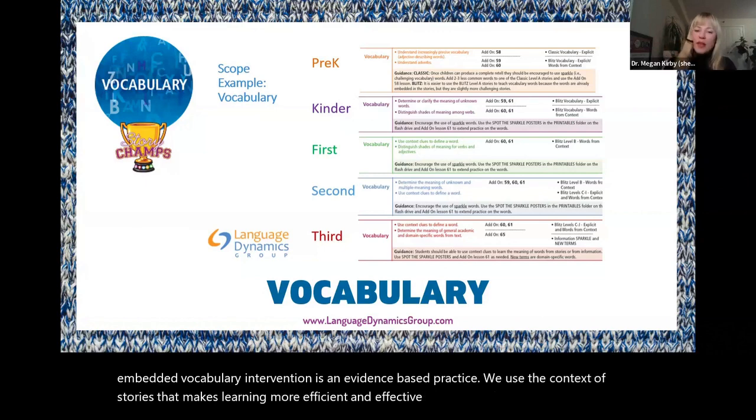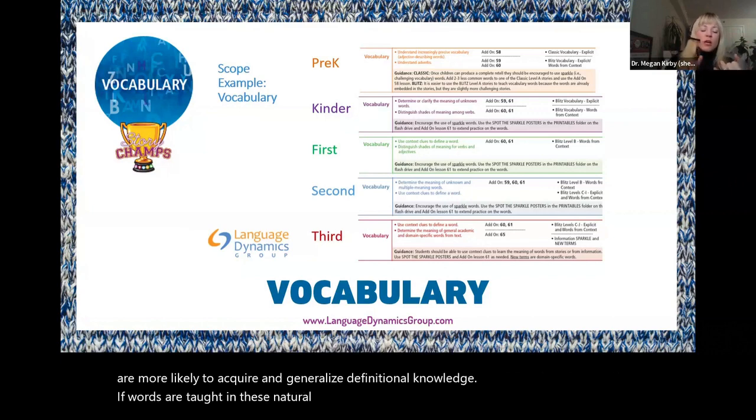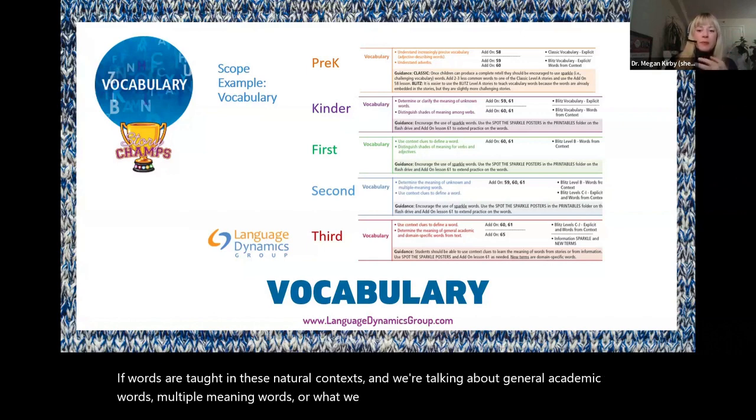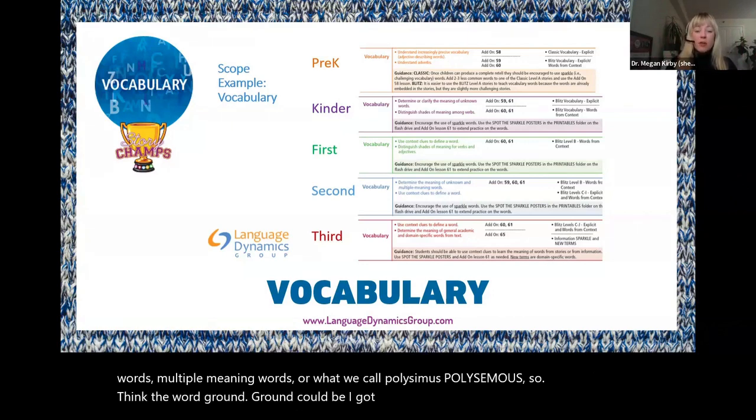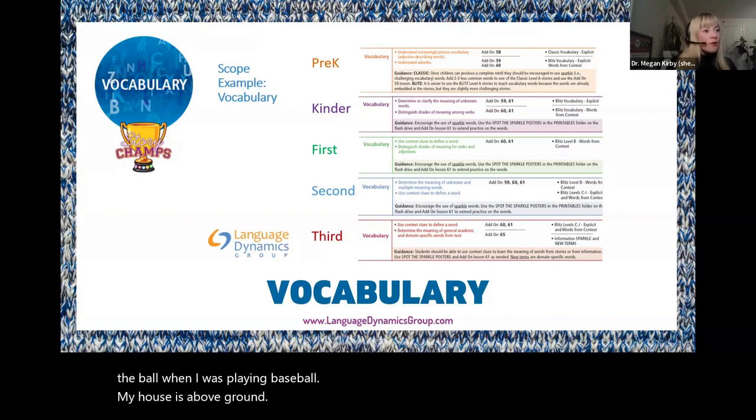So what that means is that students are more likely to acquire and generalize definitional knowledge if words are taught in these natural contexts. And we're talking about general academic words, multiple meaning words, or what we call polysemous. Think the word ground. Ground could be, I got grounded because I'm in trouble. I grounded the ball when I was playing baseball. My house is above ground. The parking garage is below ground.